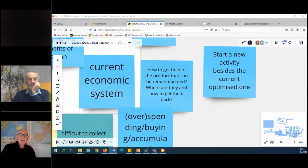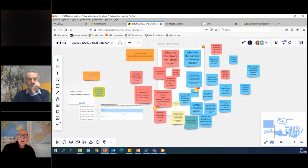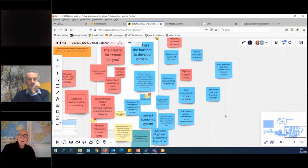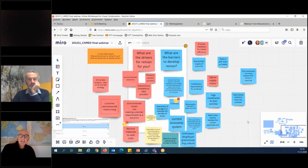So I'm going to close off the debate. I can see that we've got a rich scene of comments here, and we'll capture all these comments, and a lot of this will end up in our final reports as well. I can see over and over again, it's the guaranteed supply of old units. In other words, the return of cores.